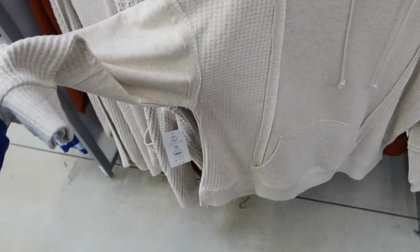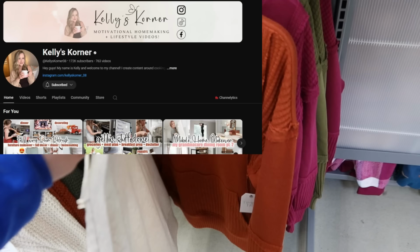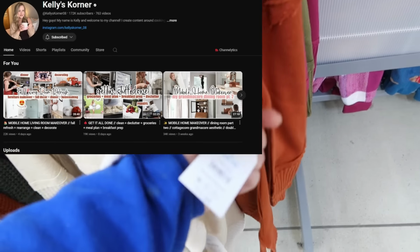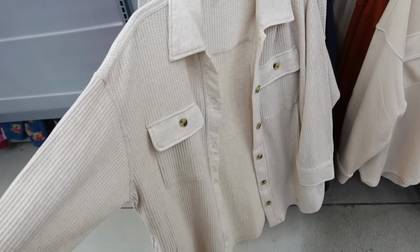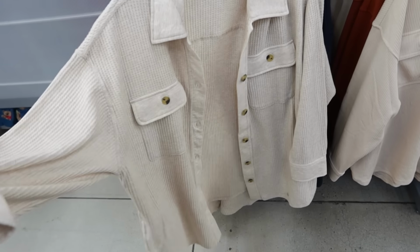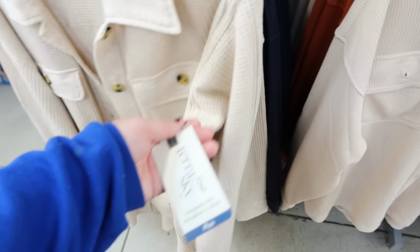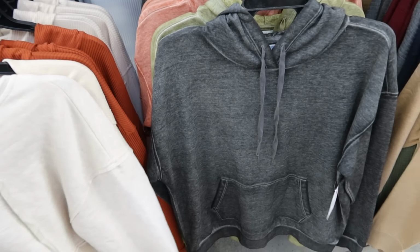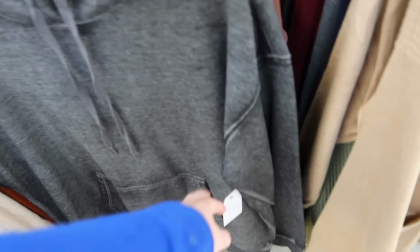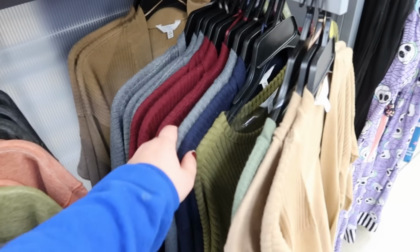I think this is the one, and now I can see why, because that's cute and soft. Kelly's Corner just showed, I think, the orange one in a haul. These are $17.98. I like this too. It's kind of like a jacket, but it's the sweater material instead, but thin sweater material. These, I'm gonna guess, are $24.98. What's this behind here? Oh, I like that kind of washed out look. I'm gonna guess 18 something. $17.98. Should we play the guessing game?